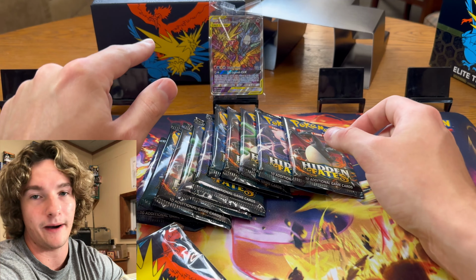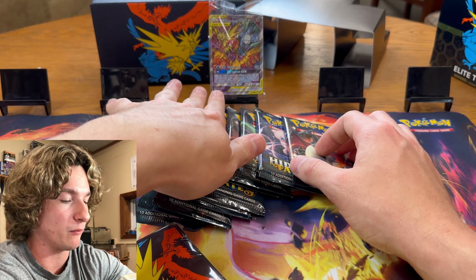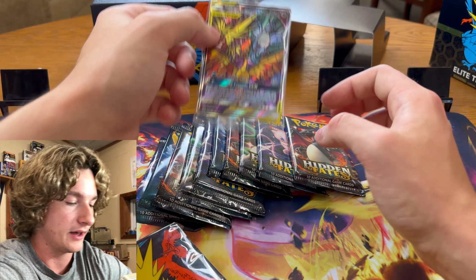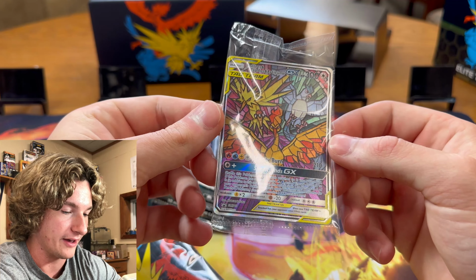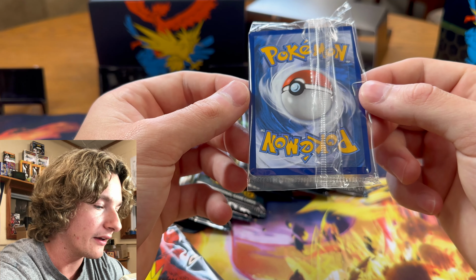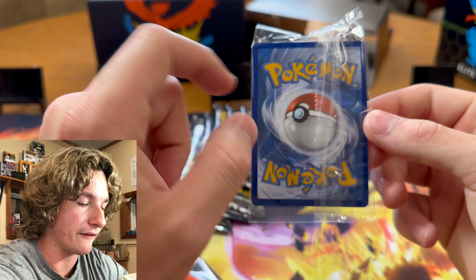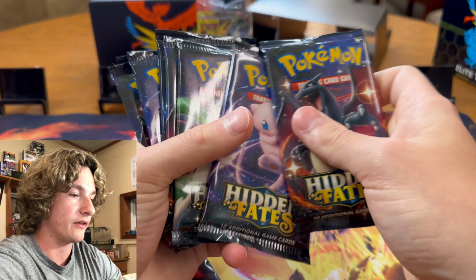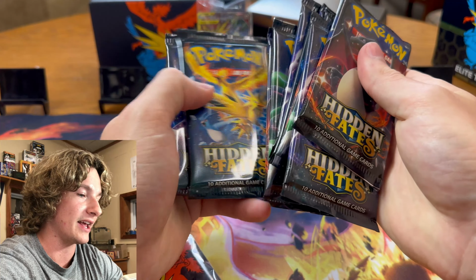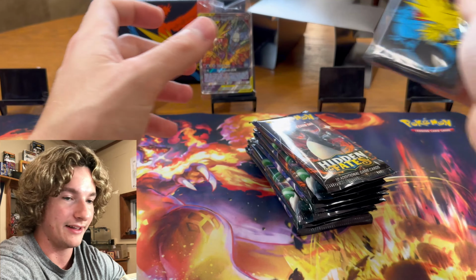I won't open that up. Usually I open it and sleeve it in a hard sleeve, but I'll keep it sealed for you guys. But that card is just so sick. It's a stained glass with the three birds. How's the centering look? The centering's a little off left or right, but it looks pretty good other than that. We got our packs. 1, 2, 3, 4, 5, 6, 7, 8, 9, 10. We got our 10 packs, sleeves.